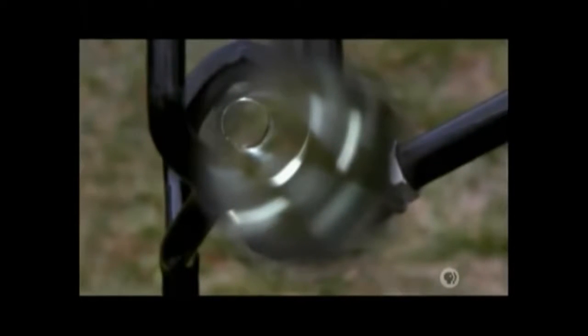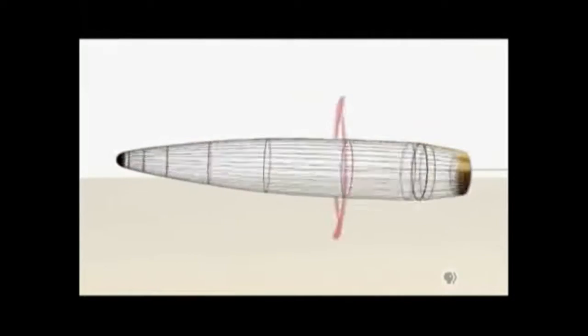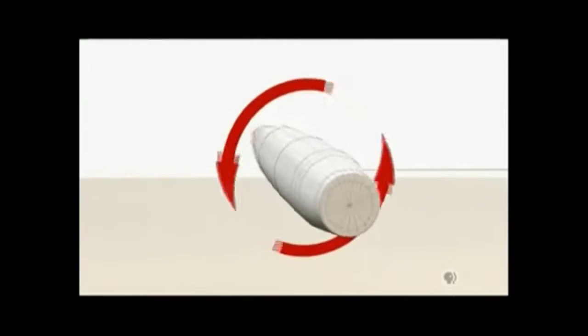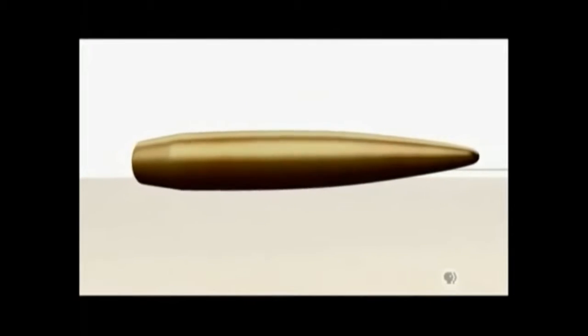If we compare the barrel of a rifle with that of a musket, we see that the musket is smooth on the inside. It has a smooth bore. A rifle's bore, on the other hand, is scored with spiral grooves. These grooves cause the bullet to spin as it shoots down the barrel. Just like it does with the football, the spin has a gyroscopic effect, stabilizing the bullet during flight.